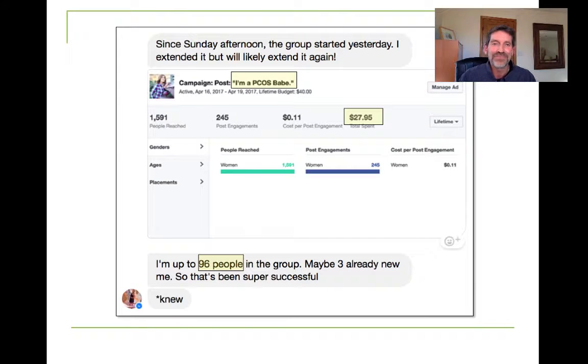Oops, skipped a slide. So let me give you another example of how low cost things can be, and how when you reach out to people who are like you, engagement levels skyrocket across the board. This is a woman, Sammy. She's a direct seller, and she suffers from PCOS. She reaches out to other women who suffer from PCOS. Now, she spent $27.95, got 96 people in a day and a half into her free group.